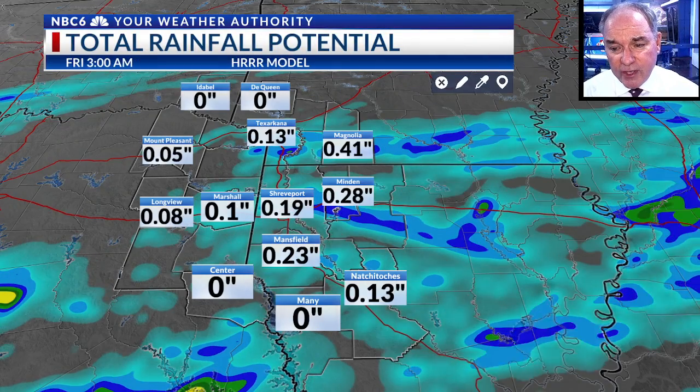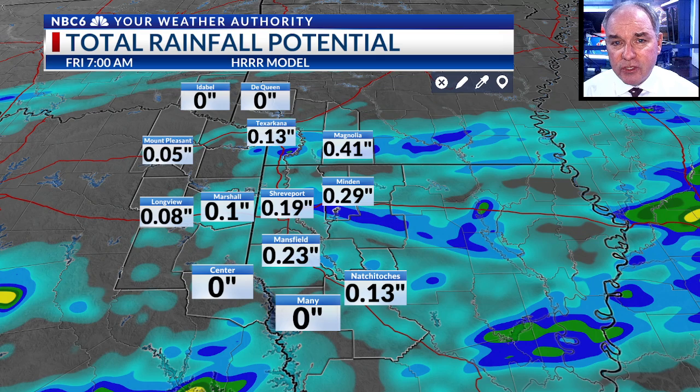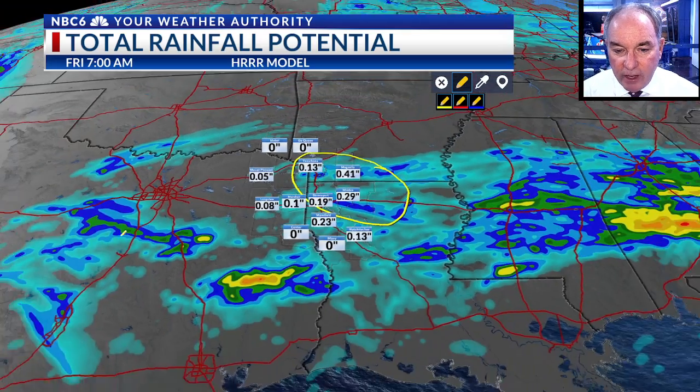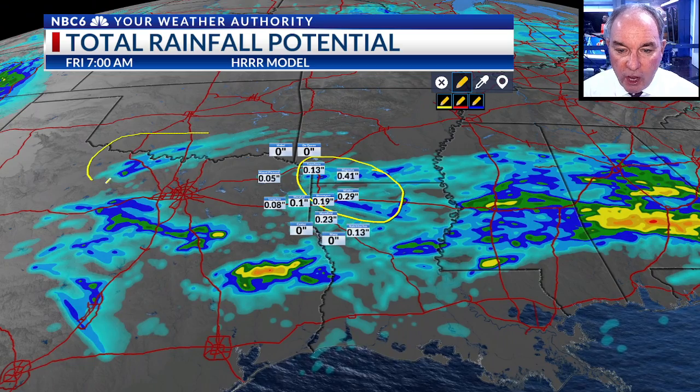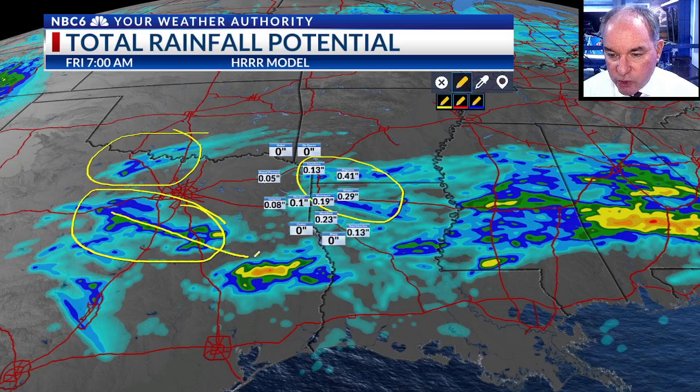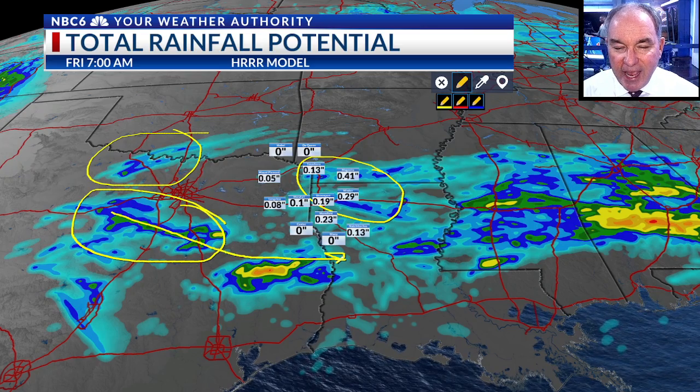And I'm going to start with this because this kind of highlights the potential locations of where we could be looking at some of the stronger storms. You could see the HRRR kind of highlighting some strong storms here near the Arkansas-Louisiana border. And then you can see as I zoom this out, the path of storms currently ongoing, and then the new development that will occur this afternoon, which will move across the southern edge of the Arklatex.